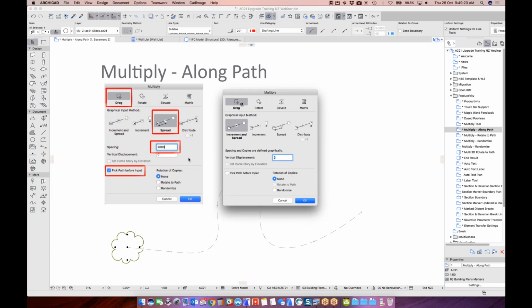The action is going to be a drag. The graphical input will be spread. The spacing this time is going to be 2000. Click pick a path, this option here, and set the rotation of copies to none. Click OK.